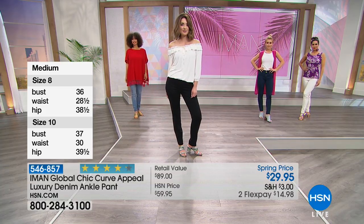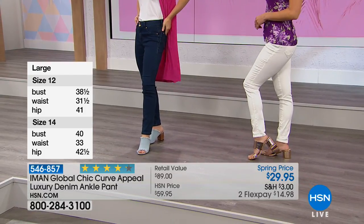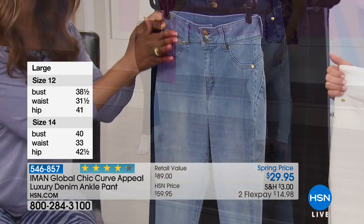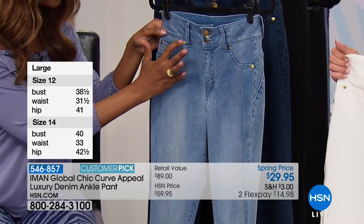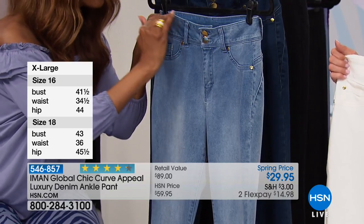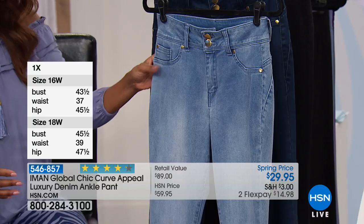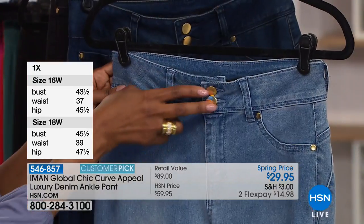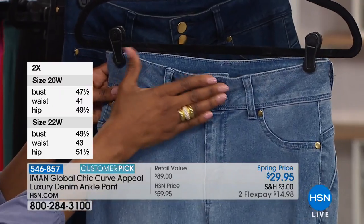So here it is. Let me walk you through. The first thing is the band. Why is this a wide band? Because I wanted, first of all, for it to be higher anyway. I didn't want it to be lower. It falls right on the waist. So that's it. Two buttons because of the waistband, so it does not roll over. The buttons will keep it up.